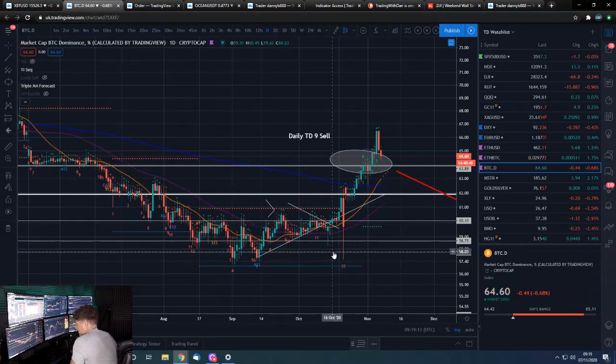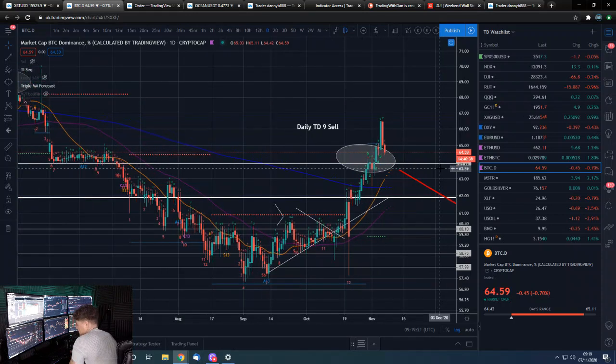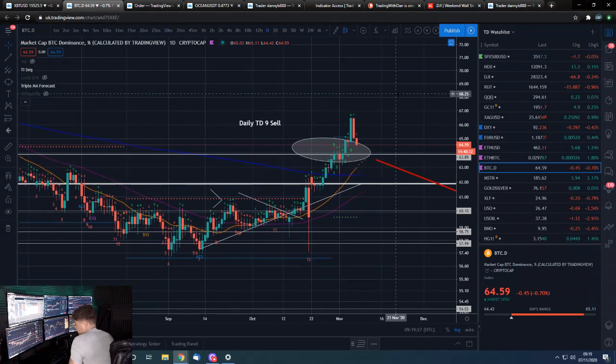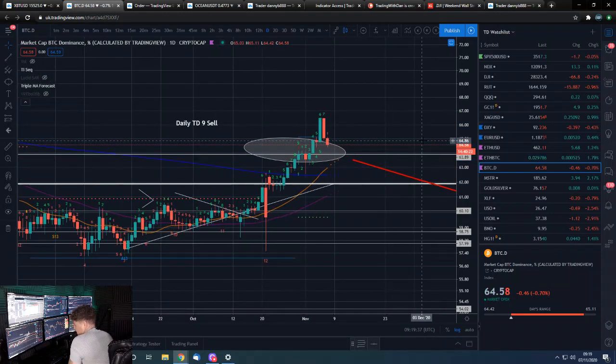But yeah, BTCD, as you can see, we have had a nice pullback. Like I said to you guys, this has still got some work to do before we are fully confirmed downtrend and alt season. Even if you're doing a very aggressive trend line here, we haven't broken that trend line. But yeah, so still got work to do here.